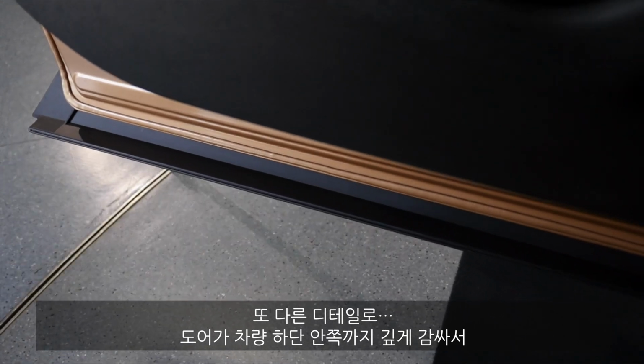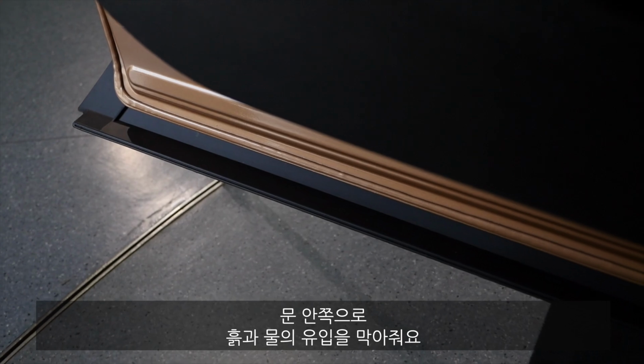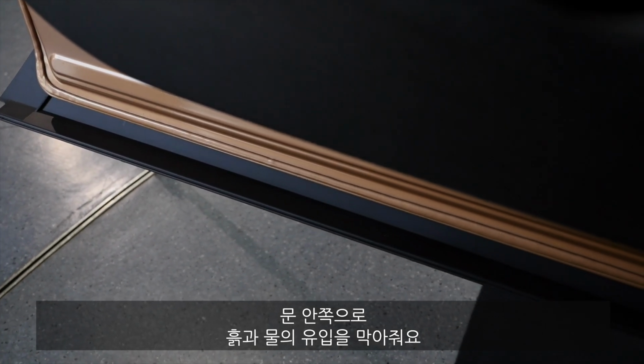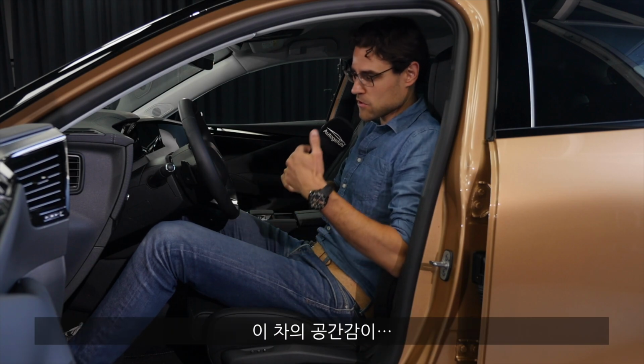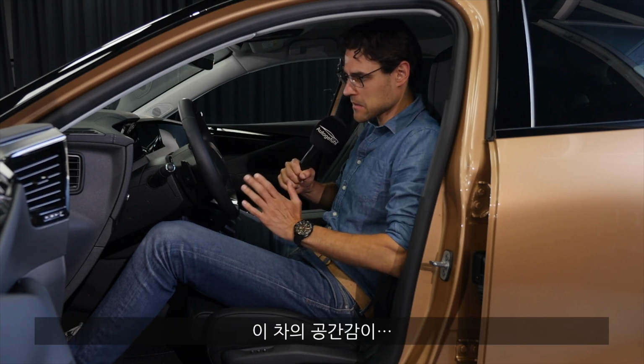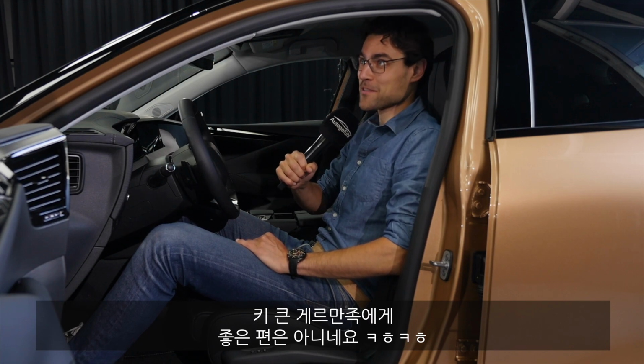What I like is this detail here at the lower part of the doors. It's going quite widely around. This is then protecting the inside of the doors against mud and water coming in. Seating comfort is actually quite decent. However, the space that is being offered is, let's say, nothing special for tall Germans.